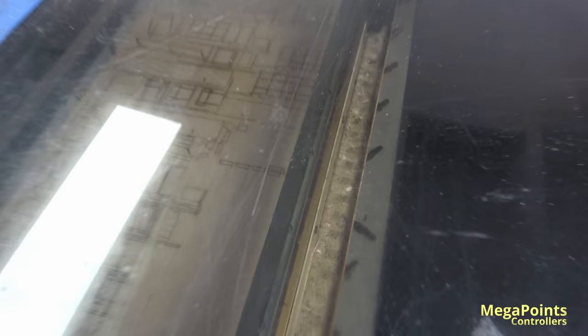That's the other problem with lasering, you get all these offcuts that are useless. So there we are. That then is the sidewall. That's actually the wrong piece, but you get the idea.